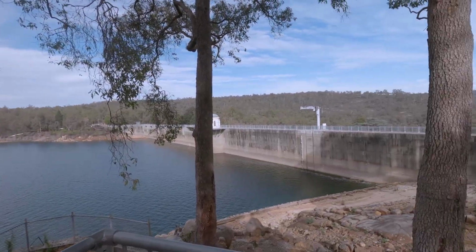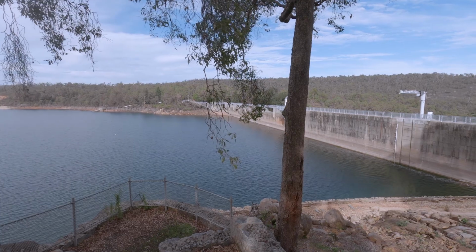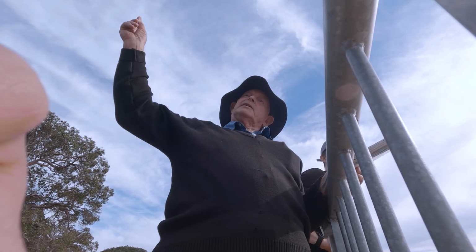Dams are pretty cool. They're pretty damn cool. And there's a good echo. Those walls are reverbing. That brings water in only, and it's connected to Canning Dam over yonder.